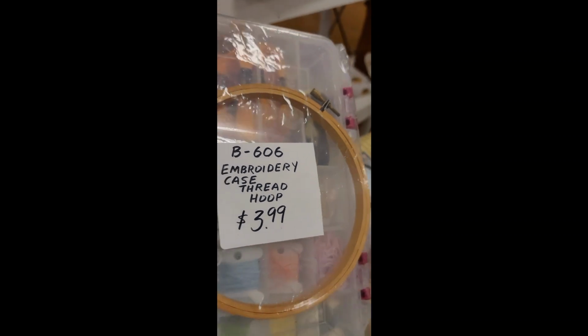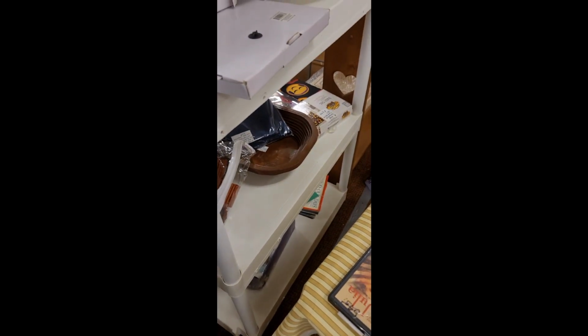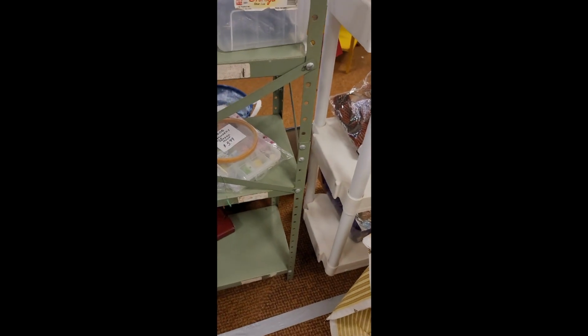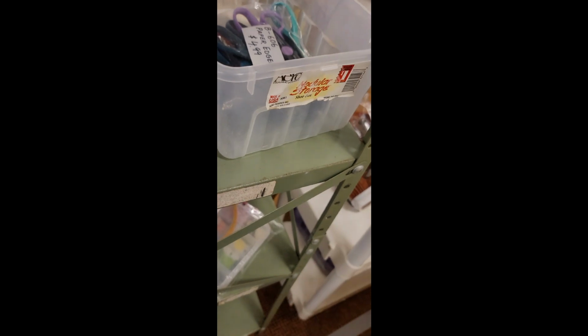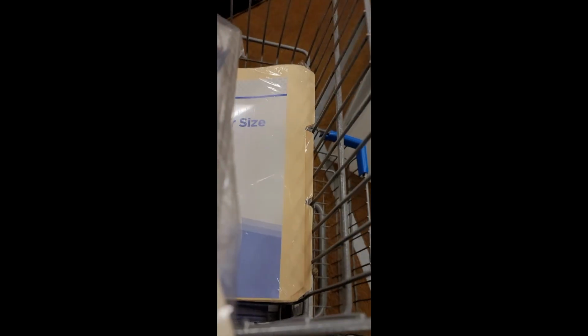Case hoop and thread for $3.99. Let's see. 3-pack scissors for $2.99, but they're rusty. Oh, look, y'all. Look. Look.